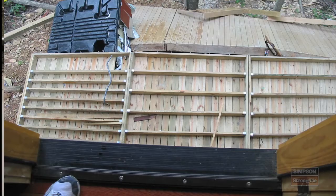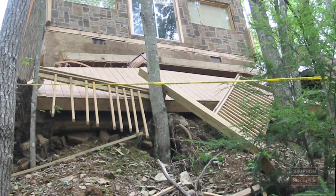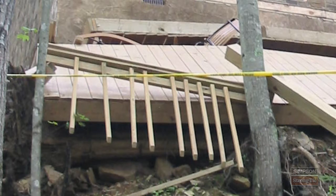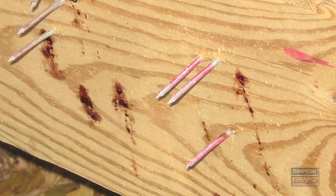Since 1999, there have been thousands of injuries and at least 20 deaths related to deck collapses. In the United States alone, there are about 40 million decks, and it's estimated about half of those need some type of repair or replacement. Improper construction or lack of maintenance is typically to blame. However, deck collapses are preventable, and we're encouraging homeowners to annually inspect their deck and look for 5 warning signs.